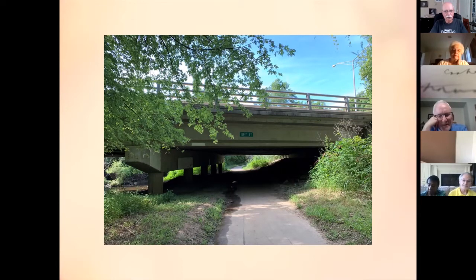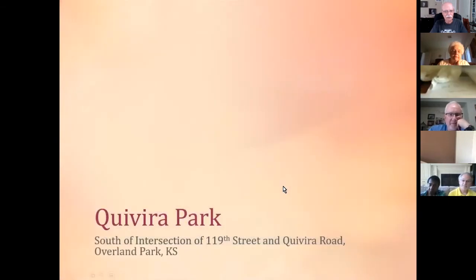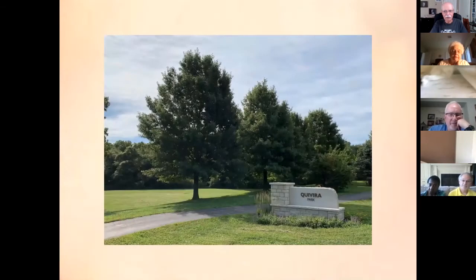As you keep going, you'll pass under 119th Street and get to Quivira Park. Now, I'm starting at Quivira Park, the parking lot, which is just beyond this, because again, it's a place you can park and enter the trail.